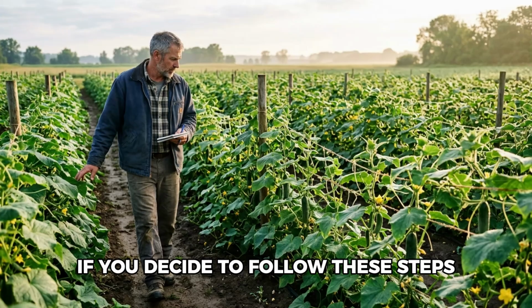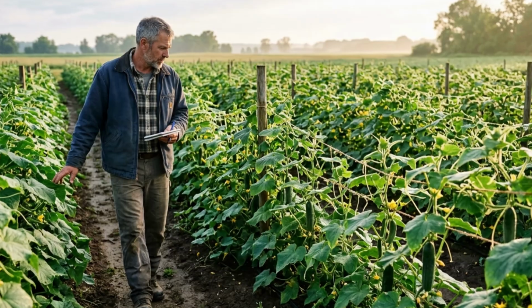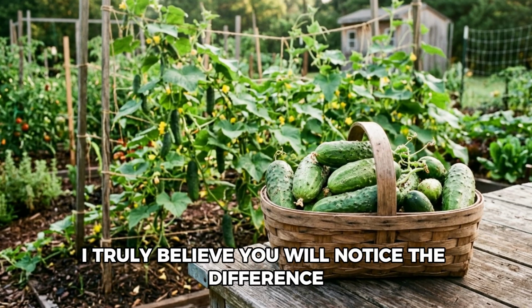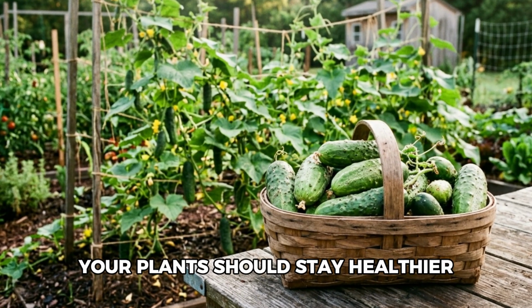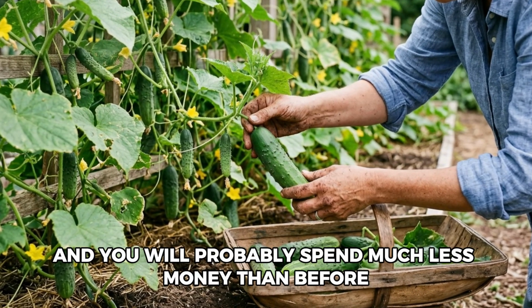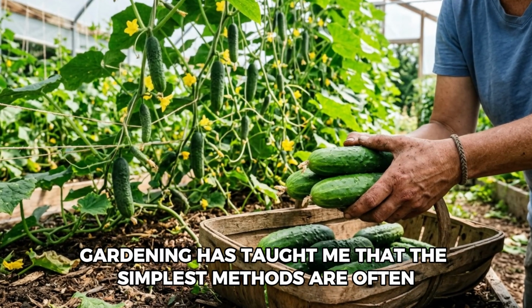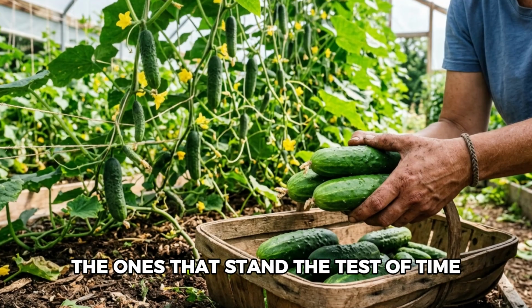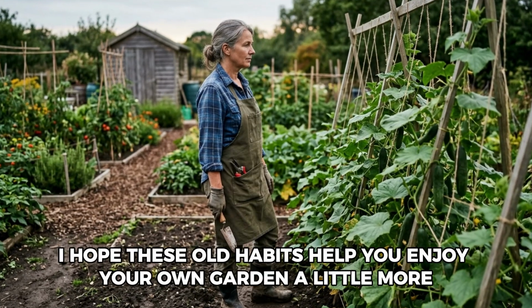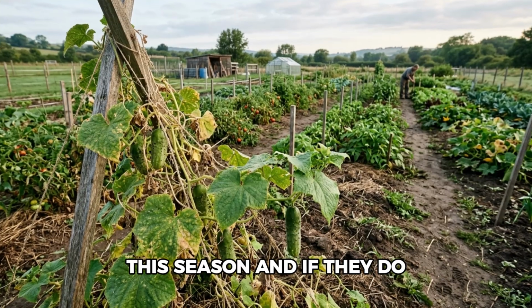If you decide to follow these steps from preparing the soil all the way to the final harvest, I truly believe you will notice the difference. Your plants should stay healthier, your harvest should last longer, and you will probably spend much less money than before. Gardening has taught me that the simplest methods are often the ones that stand the test of time. I hope these old habits help you enjoy your own garden a little more this season.